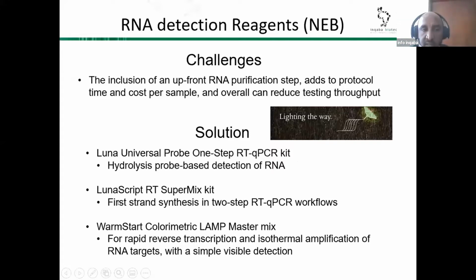The other kit that we have is the LunaScript RT SuperMix Kit. This is for when you plan to do 2-step RT-qPCR workflows. So you have the RNA and you want to synthesize cDNA from the virus, and then do another step of detection, or it could be next generation sequencing as well.